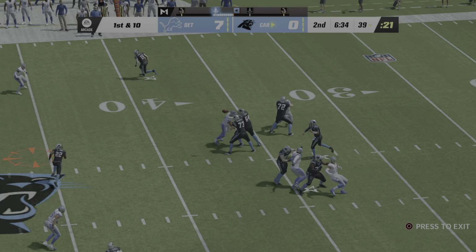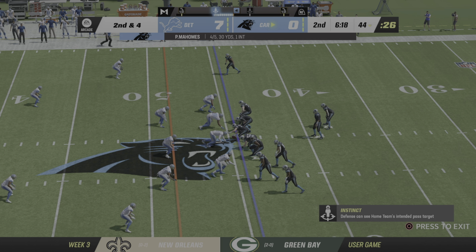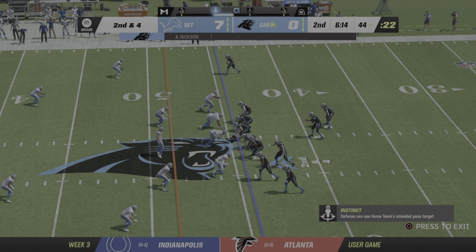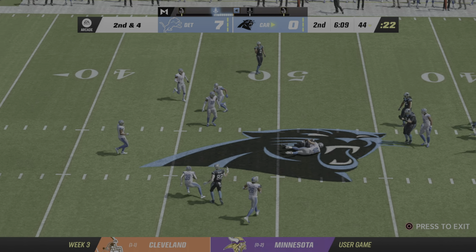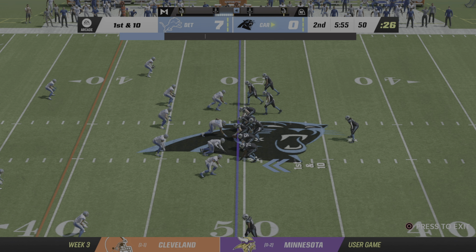Working from the gun, Mahomes. It's caught by Jackson. So the completion good for 6 yards, and that'll bring up 2nd down. Mahomes now to throw. He'll find his man, Terrace Marshall, complete. And they're going to get this up to midfield.